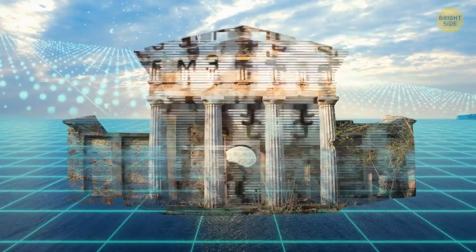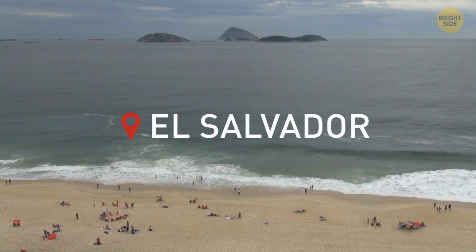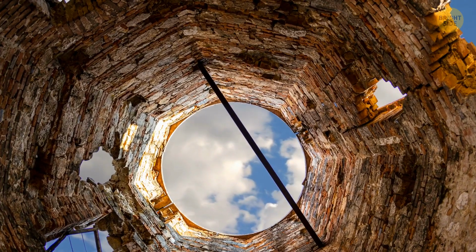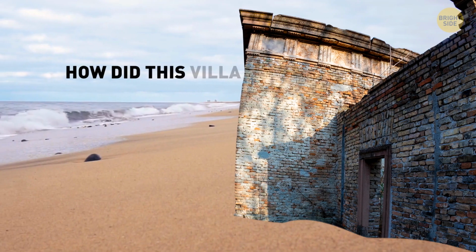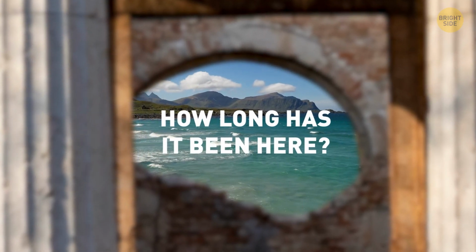It may sound like the beginning of a sci-fi novel, but not if you live near this beach in El Salvador. There's a mysteriously abandoned house there that looks as if it's just been washed ashore. How did this villa end up there? How long has it been here without anyone noticing it?